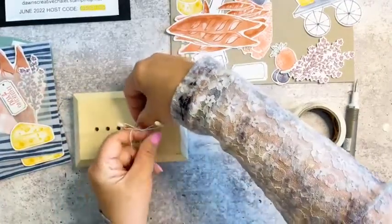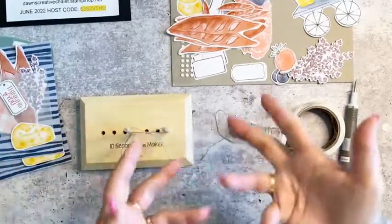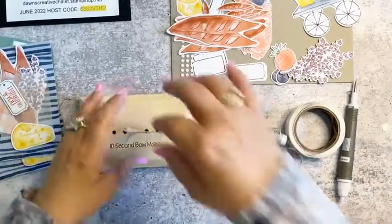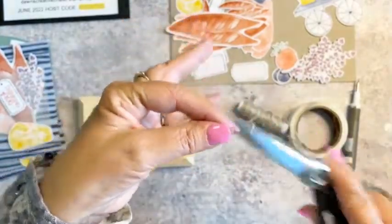So how many of you guys have this cute little bow maker thing? I know some people use like a hair pick. I'm not good with that because I'm fumble fingers. So this is like my third hand. I love it. A friend of mine got me this and it's just peachy keen.